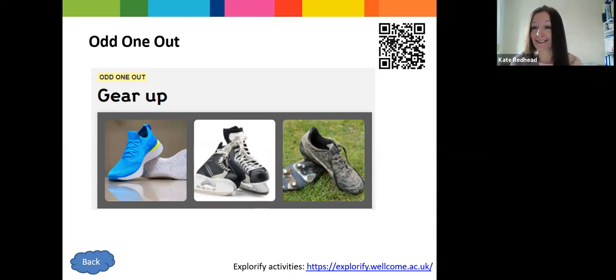ice skating shoes have got blades on the bottom that try to avoid friction, try to create less friction to allow the ice skater to glide across the ice. And so there isn't one right answer at all, but if children are beginning to talk about that level of understanding, it really supports the teacher in knowing how and where to move the children forward within the topic.